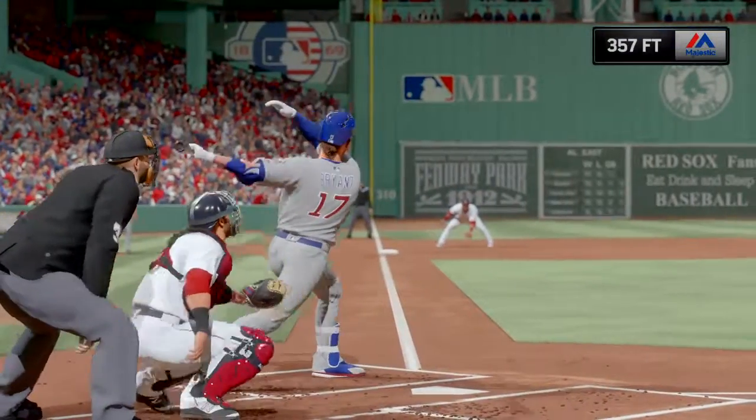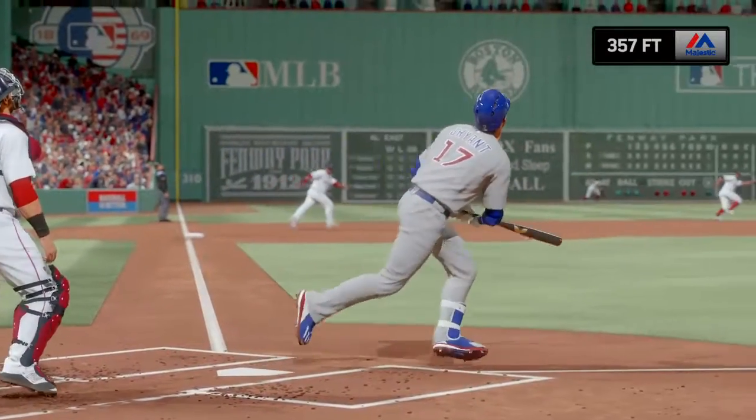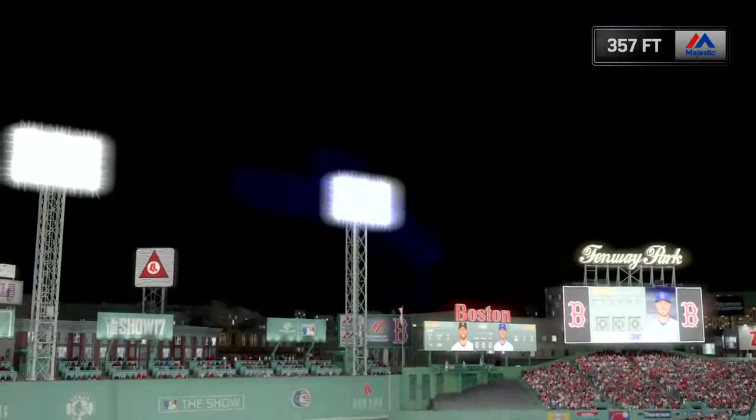Well, somebody is anxious to end this thing and get the heck out of here. We'll see if that leadoff homer stands up. Either way, that's definitely a way to start the extra frame.